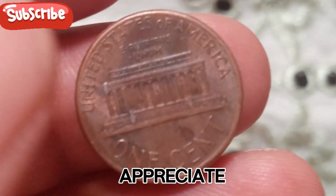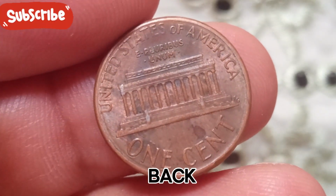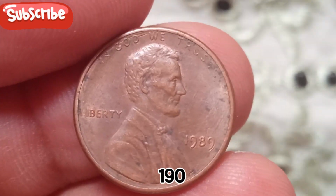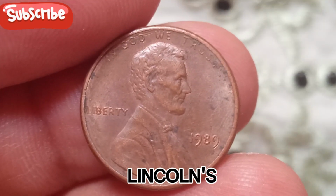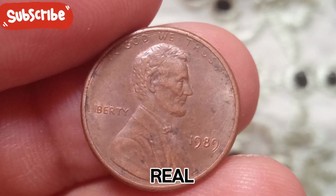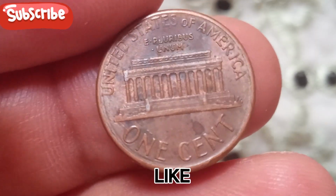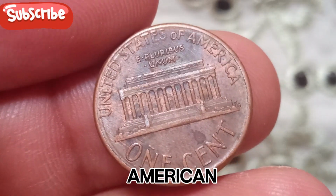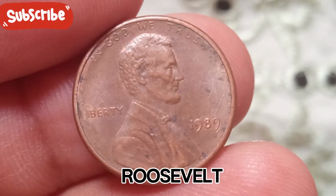To truly appreciate the 1989 Liberty penny, we need to travel back in time. The Lincoln cent was first introduced in 1909 to commemorate the centennial of Abraham Lincoln's birth. It was the first U.S. coin to feature a real person, breaking the tradition of using symbolic figures like Lady Liberty. This was a huge moment in American numismatics and a bold move by then-President Theodore Roosevelt.